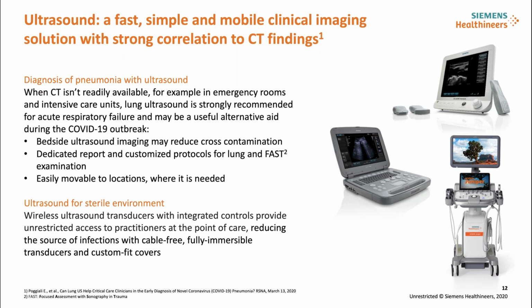The second is that it's easy to clean. So when you want to clean an ultrasound, you can protect it easily, you can clean it easily. To clean a CT, that's another level. You need to clean the whole room, you need to clean everything, it takes time. So this is something very, very hard if you compare it to an ultrasound. And the third thing is you have much more ultrasound than CT, as I said. So you can have more patients.